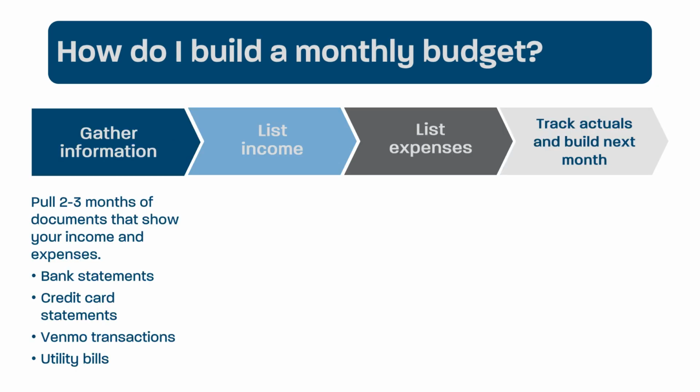Step 1. Gather documentation. Pull 2 to 3 months of documents that show your income and expenses. Here are a few documents showing income and expenses that can give you the information you need: bank statements, credit card statements, Venmo transactions, utility bills, any other records of ways that you receive or spend money. Try to use actual amounts of your income and your costs when possible for greater accuracy. If you don't have actual amounts for everything, it's okay to use an average.